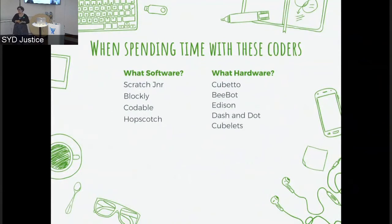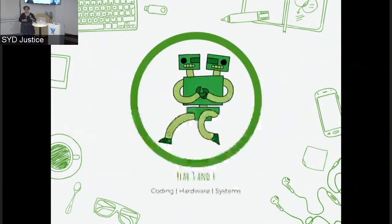Codable, Hopscotch are all environments that are welcoming to the early years students. Hardware, we've got Cubetto, we've got the BeeBots, those little yellow and black things that I showed yesterday at uni. We spent about an hour with all our students playing with those and thinking about how they can use them. Edison, Dash and Dot, Cubelets, dare I say, Marceline might pop in that list as well soon. Dash and Dot's an interesting one as well, but these are all based on starting to understand the block code environment. We then move into years three and four.